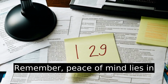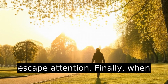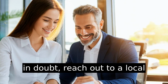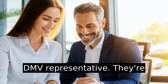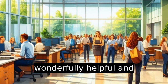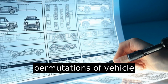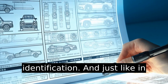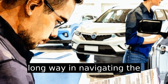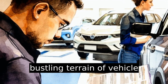Remember, peace of mind lies in these little details that often escape attention. Finally, when in doubt, reach out to a local DMV representative. They're wonderfully helpful and understand all these permutations of vehicle identification. And just like in life, a little guidance goes a long way in navigating the bustling terrain of vehicle registration details.